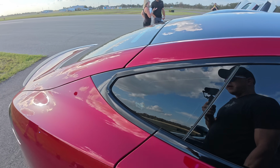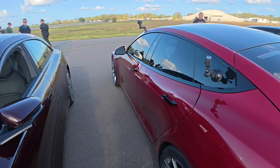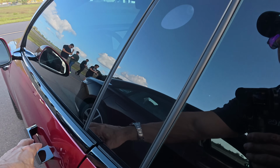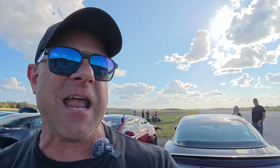I want to see how much battery I picked up here. Half mile uses a lot of juice. I started at, I think 95%, probably dropped down to 90 as well, and now I'm back up to 90%. So they're actually charging about the same. Both cars are at 90%. The Rimac Nevera is sitting at 98%.